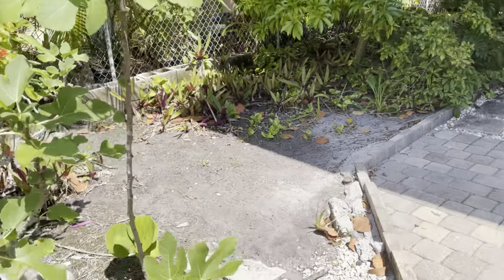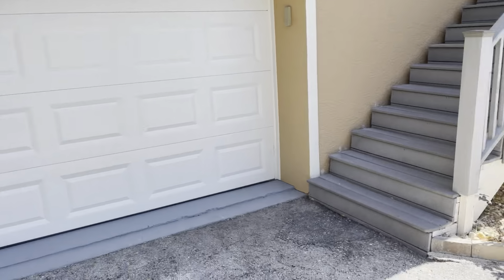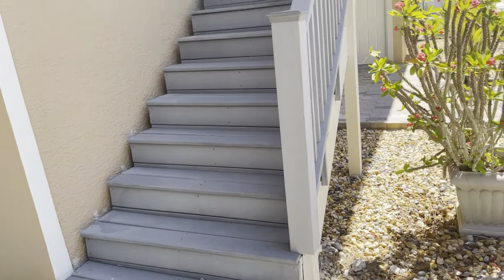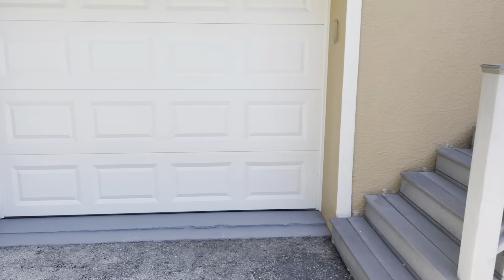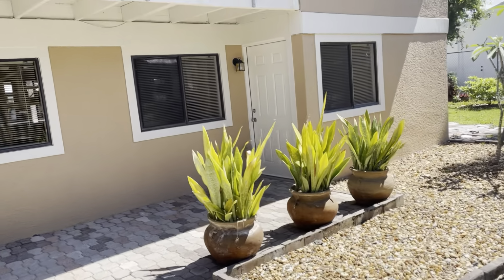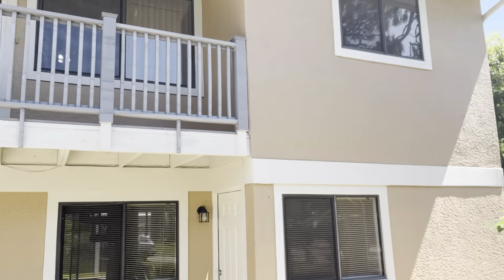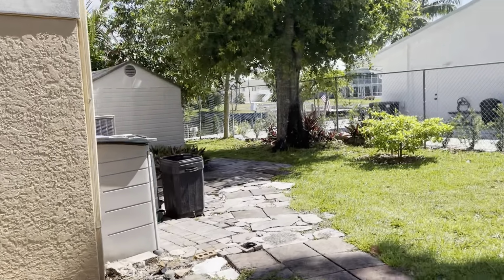I think that's a papaya, a fruit tree right there too. Anyway, all this has been redone. It's a single car garage here, which I'll show you from the back side once I get around. It's an access to the downstairs efficiency, and then you're upstairs. It looks like it's all been repainted. The outside of it is in good shape.